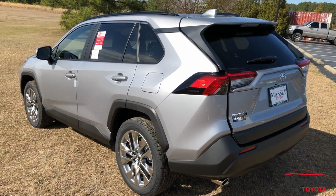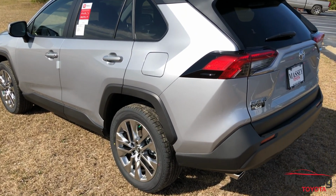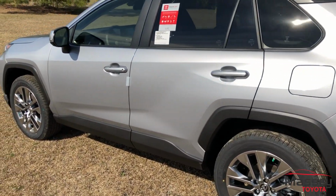But that about wraps it up for this 2019 Toyota RAV4 XLE Premium example over here at Massey Toyota.